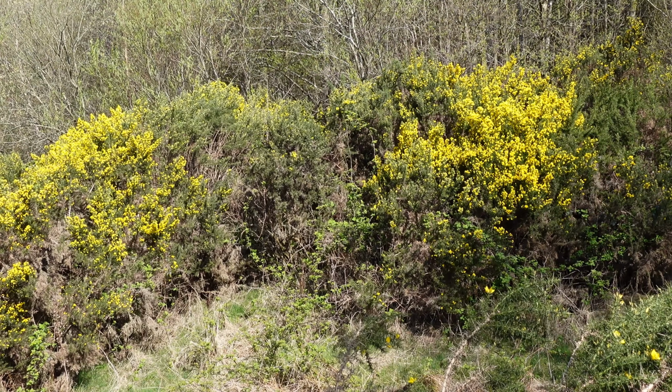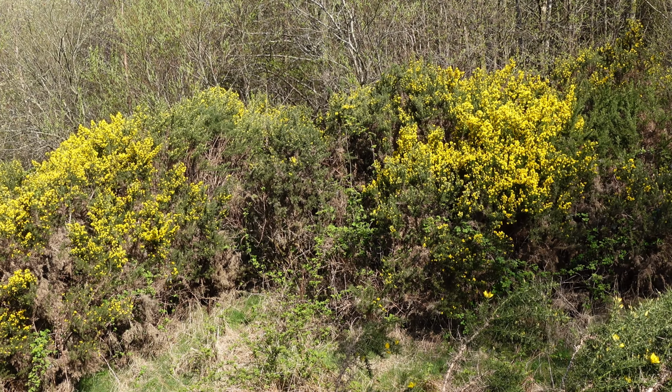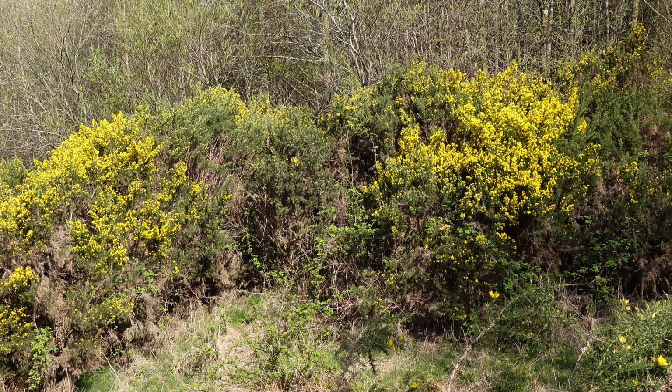Well, that's the gorse coming into bloom again. If you ever get really grubby hands, you can use that as a wee bit of hand wash, with a coconut smell from the yellow flowers. You can also sprinkle them into a salad.